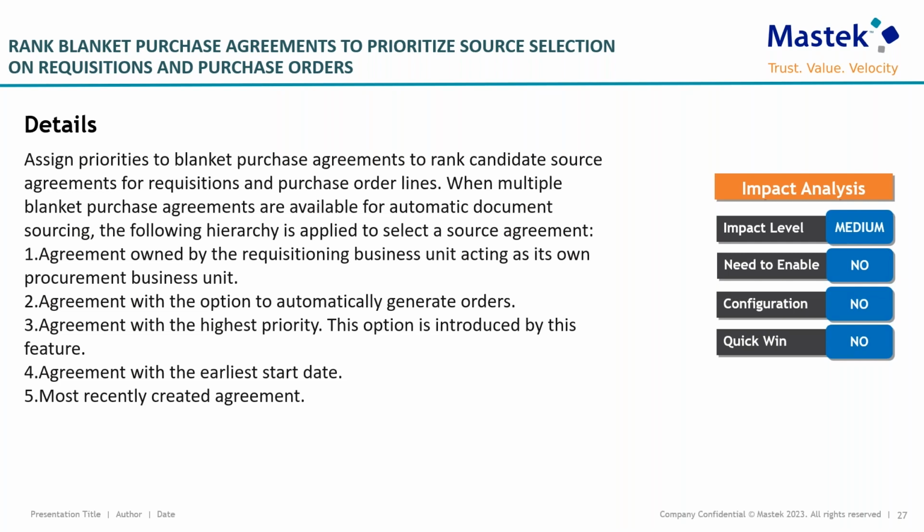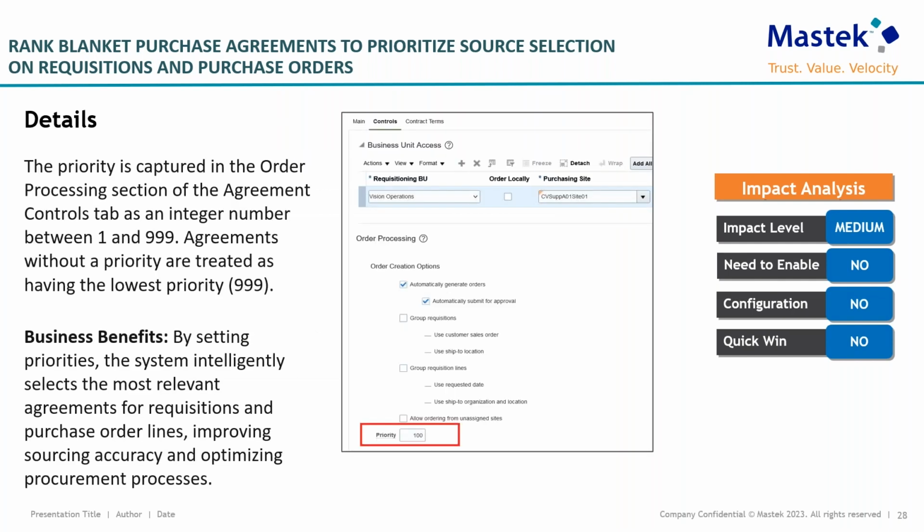It's a default feature. You don't have to opt in for this. So the priority is captured in the order processing section of agreement control tab and integer number between 1 to 9,999. An agreement without a priority is treated as having the lowest priority. You can also see the business benefit of it.